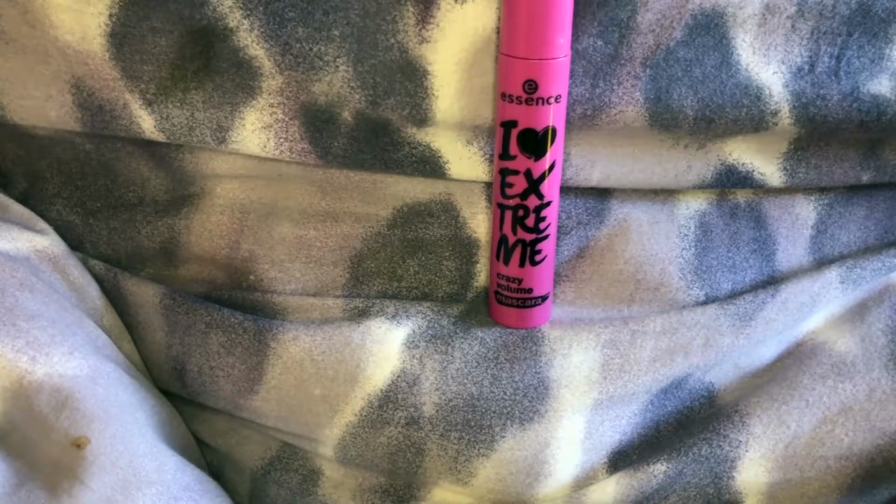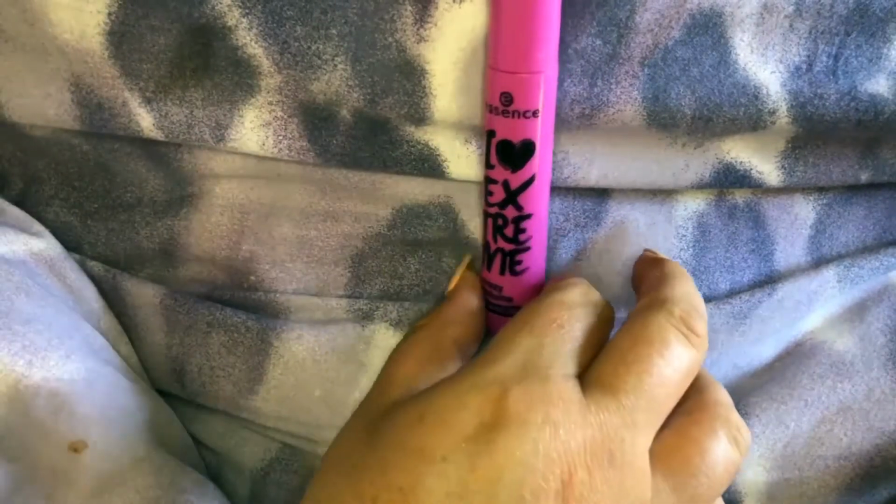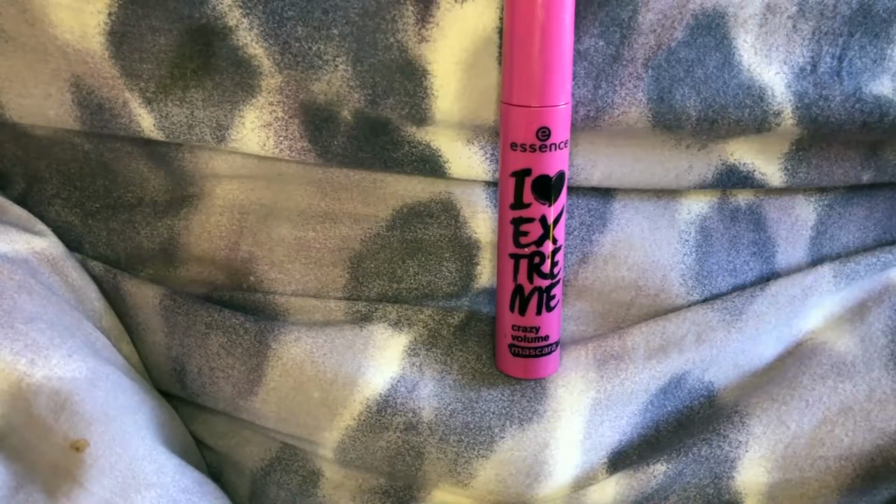But this is a really great, voluminous, wonderful, eye-popping mascara. That's the one thing I really love about mascara, is how transformative it is. It really can take your eye from blah to wow. And I really think that mascara is probably one of my favorite products. And I've tried a lot. I have tried a lot. I love Extreme Crazy Volume Mascara.